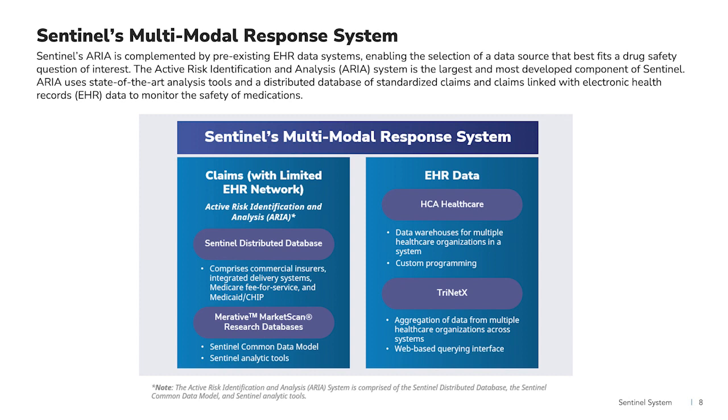Sentinel's ARIA is complemented by EHR data systems, enabling the selection of a data source that best fits a drug safety question of interest. There are three categories of EHR data sources. Data aggregators compile EHR data from multiple discrete healthcare organizations in a single platform. Data warehouses store extracted standardized data from transactional systems in a central repository. Networks are an integrated partnership of standardized EHR data among multiple data partners.